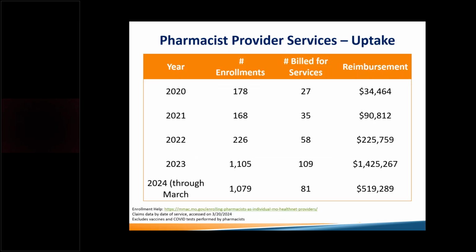But before I do that, I just want to hit on the uptake of our pharmacist provider services. We've actually had quite a few pharmacists interested in enrolling as individual MoHealthNet providers. And when they do this, you can bill MoHealthNet for prescriptions ordered by a pharmacist, including at-home COVID tests and nicotine replacement therapy. We have seen great growth in the number of enrollments, and we believe MoHealthNet has been a great advocate for this. We're just happy to see it growing year over year.